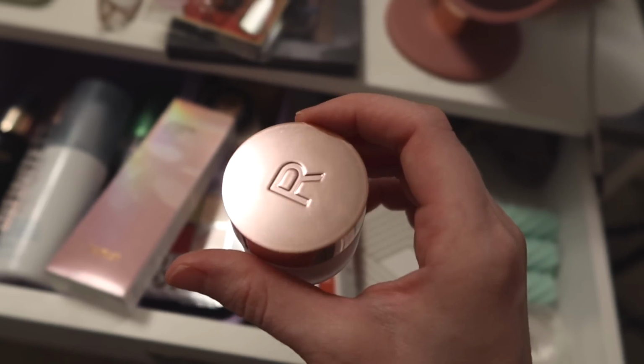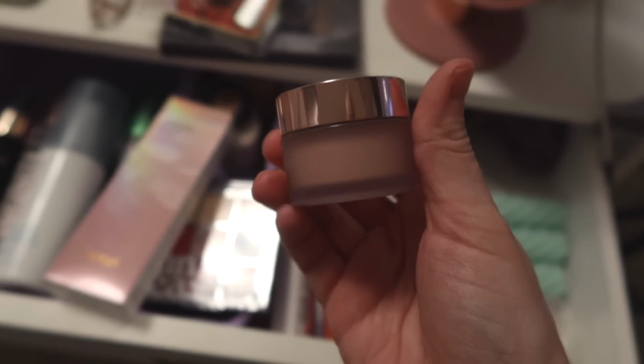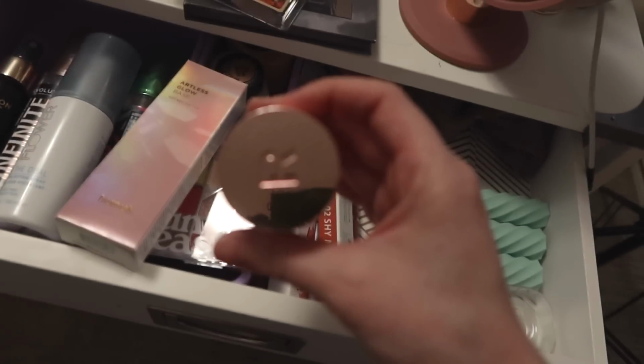If you have super dry under eyes, I think this would be a great formula to check out. I think this type of color corrector formula is probably more for sunken eyes versus under eye bags. I'm definitely more in the category of under eye bags that I want to smooth out, versus having sunken in eyes that you want to bring out. I think that's more what this is for.